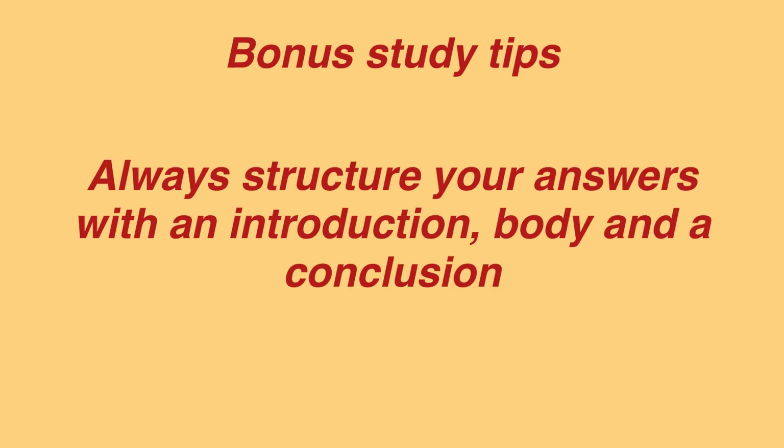Make sure to always structure your answers with an introduction, a body and a conclusion. My English teacher actually told me this trick and it really does work. It helps you score much better in your examinations. While writing the body paragraph, make sure to include bullet points if possible, and also make sure to highlight the keywords. It is super important.